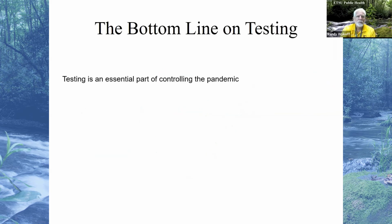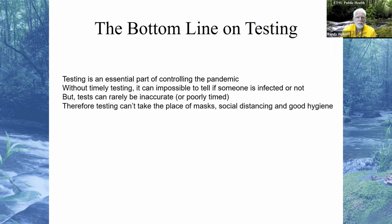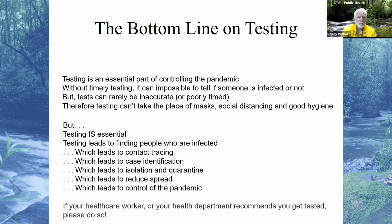So the bottom line on testing is that testing is an essential part of controlling the pandemic. Without testing, it's impossible to tell if someone is infected or not. But tests can occasionally be inaccurate or poorly timed. So testing can't take the place of masks, social distancing, good hygiene, and so on. But testing is essential because testing leads to finding people who are infected, which leads to contact tracing. Who have they been exposed to? Which leads to new case identification. Who else is infected? Which leads to isolation and quarantine, which leads to reduced spread, which leads to control of the pandemic. So if a health worker or your health department recommends you get tested, please do so.